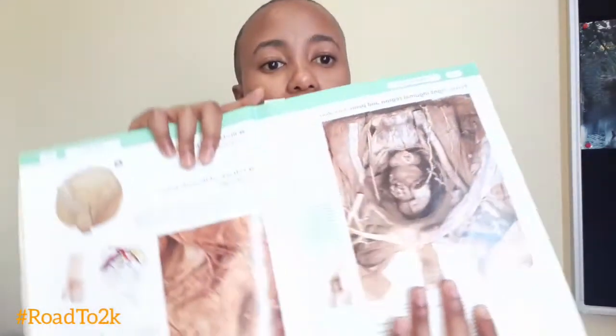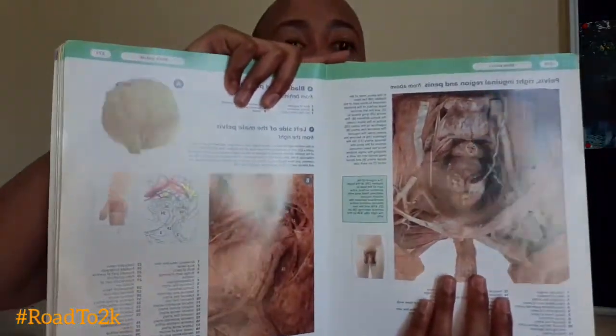So when you're using your McMinn's, you basically get pictures of cadavers like this, right? You get pictures like that in this book. This whole book is pictures of cadavers, covering all the sections in your anatomy atlas. You also get it here, but the pictures in here are mainly just the cadavers. So that's the second thing.